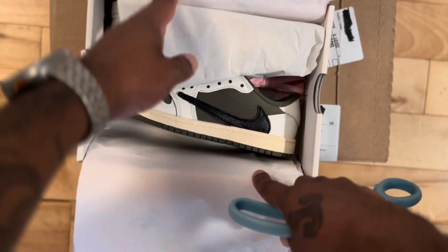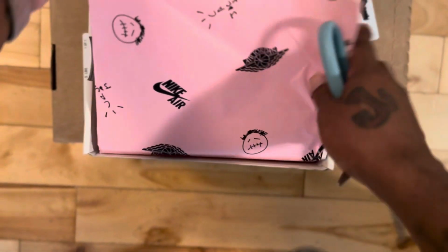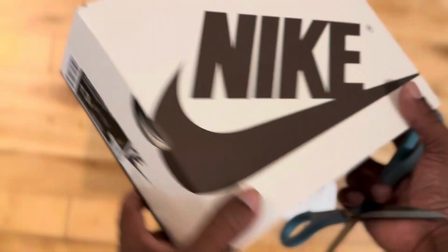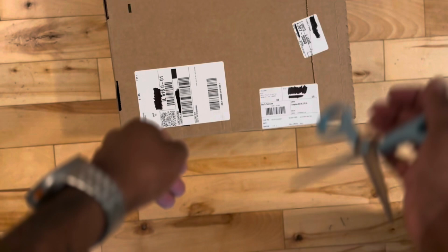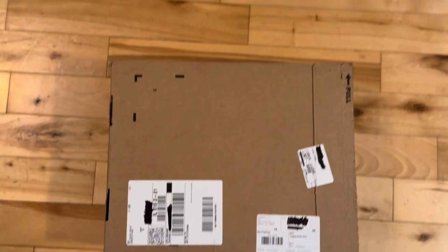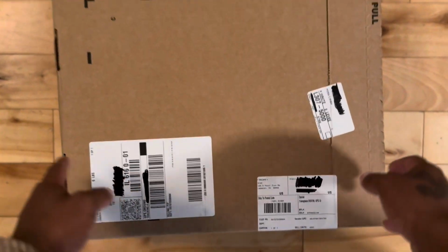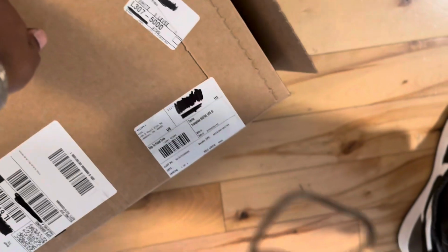So I'm just doing a quick little look there. As you can see, preschool size that we hit on the Travis Scott website. All right, moving on to the next shoe. We have the Air Force 3 NIGO. All right, and we hit these on the sneakers app. These are a size 13, and let's see what they look like.